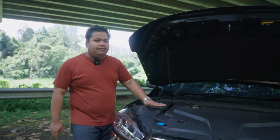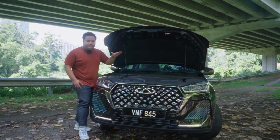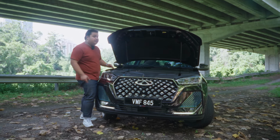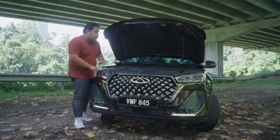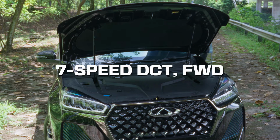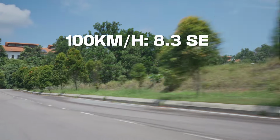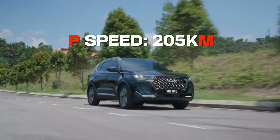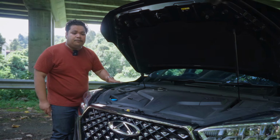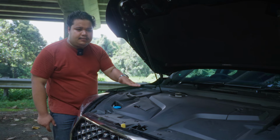So good job. Hiding beneath the Tiggo 7 Pro's front hood and this engine cover is a 1.6 litre 4-cylinder turbocharged petrol engine by Acteco, which is Chery's dedicated powertrain arm. This engine is actually quite powerful, outputting 194 horsepower and 290 Nm of torque. It's mated to a 7-speed dual-clutch transmission. According to Chery, this engine can drive the Tiggo 7 Pro from 0 to 100 km per hour in just 8.3 seconds and a top speed of up to 205 km per hour. So these specs really make the Chery Tiggo 7 Pro one of the peppiest, if not the peppiest, non-hybrid petrol C-segment SUV in our market.